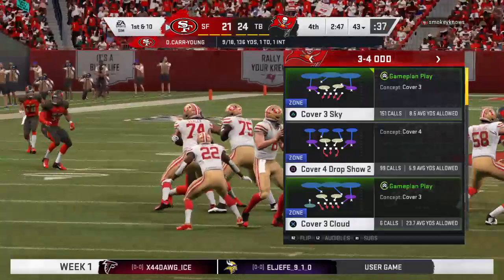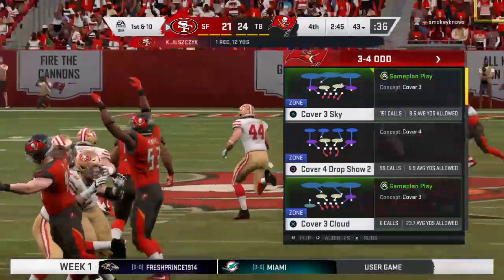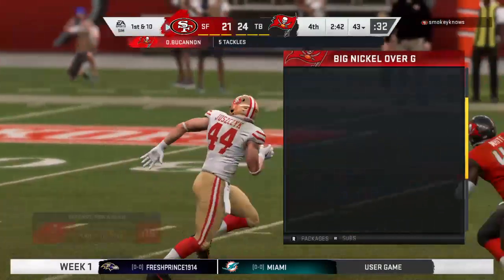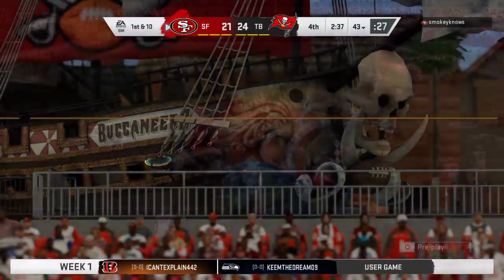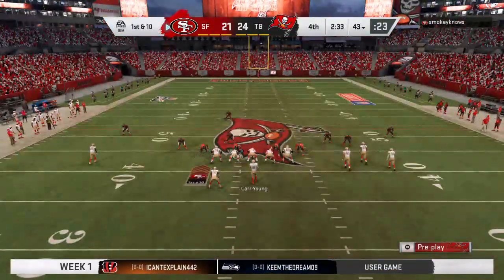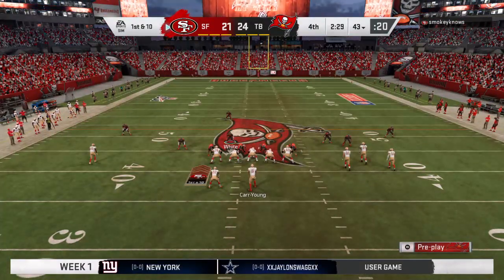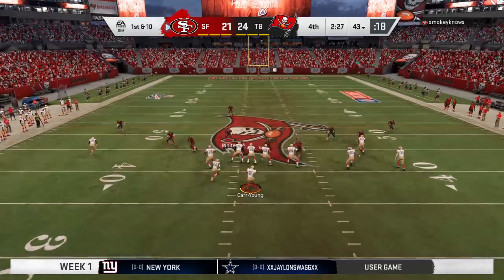And they get him down, but not before he takes it across the 40-yard line. It's a pickup of 12. Second play in a row with a 12-yard gain. Some good games around the league here early in week 1, and this one's shaping up to be as good as any of them as we come up on a 1st and 10.